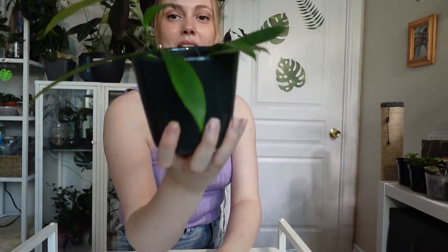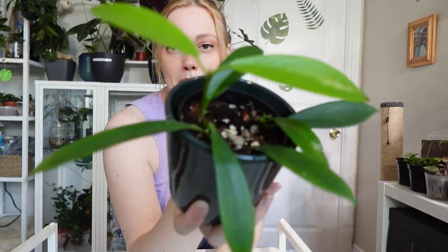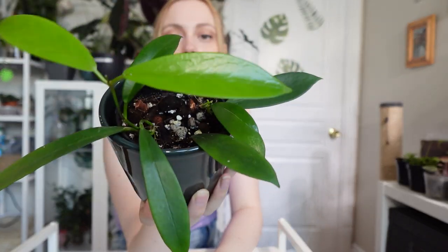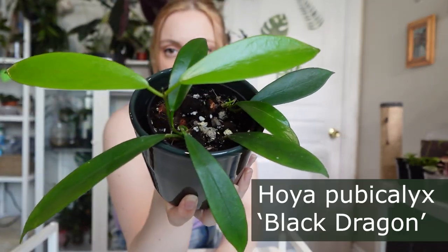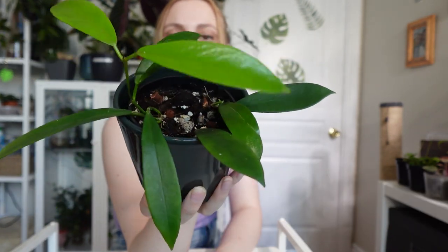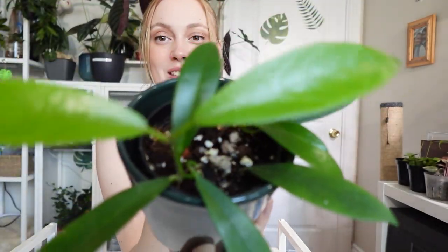From Plant Haven Toronto, I got two Hoyas. One is taking off. So this here is my, I might have shown it on this channel, I honestly can't remember. This is my Hoya pubicalyx black dragon. Yes, black dragon. So the flowers on this, if you look it up, they're very dark and almost black. It's a really beautiful plant.